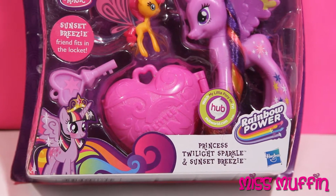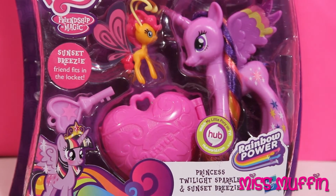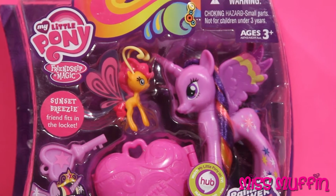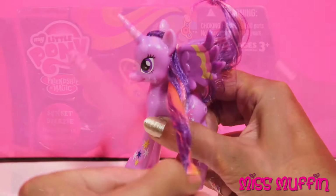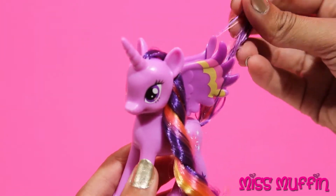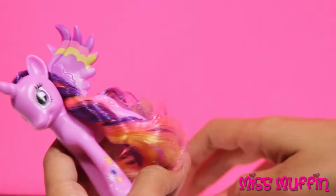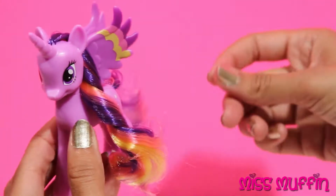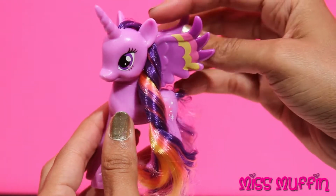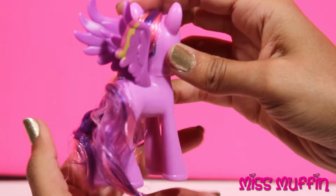Today, we're going to look at the My Little Pony, Sunset Breeze, and Princess Twilight Sparkle. So here, we have Princess Twilight Sparkle. She looks amazing. Her hair is all in curls. Beautiful. Her wings.